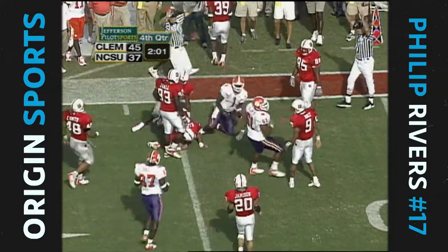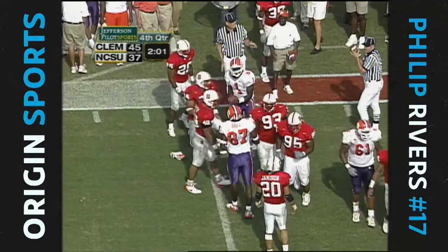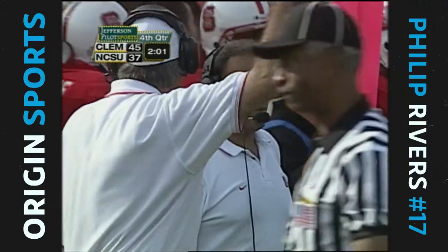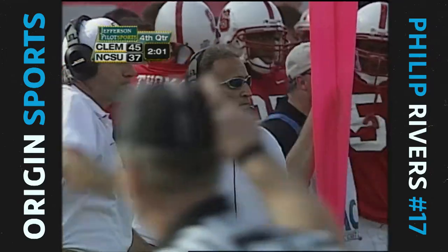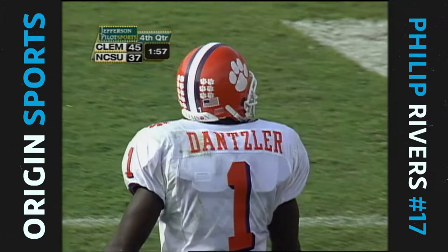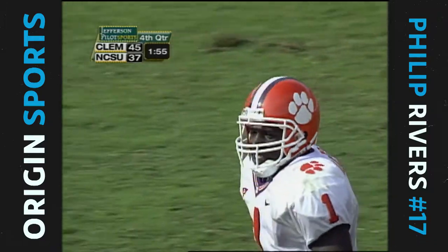Sean Locklear, and that is just what Woody Dantzler has done all afternoon. He makes you think you've got him, and he gets outside your end. The magician. 14 yards. It was defended. You draw that up on the board, you say, you guys put him here. Coach, we were there. Well, then what happened?